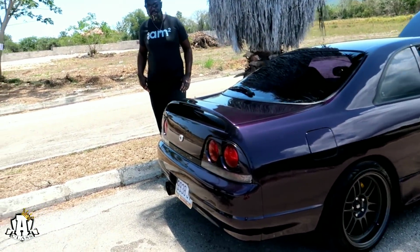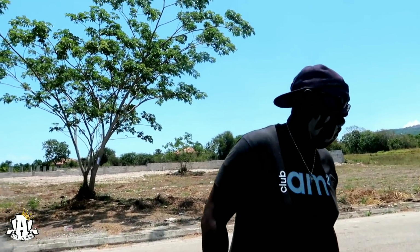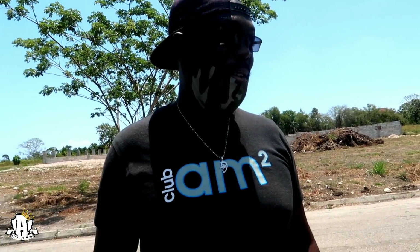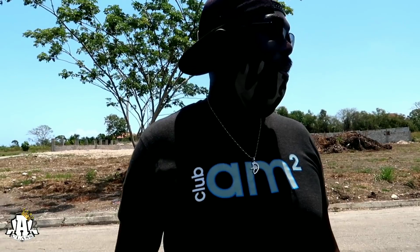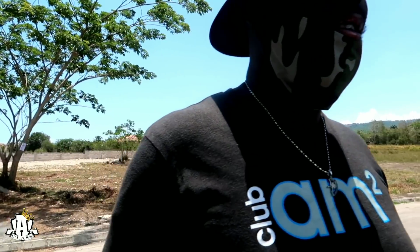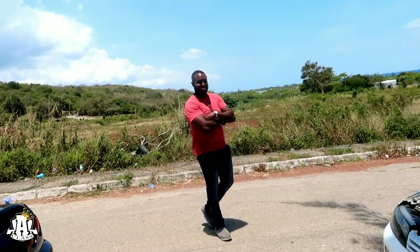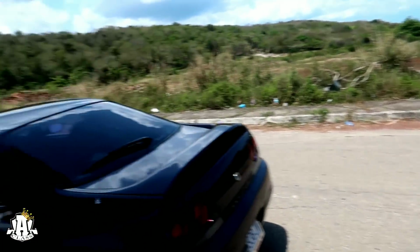Alright, so Bevin, any plans for this one when it comes down to future mods? Next in line is to get the interior done over. Probably some more bolt-ons, change the turbo, external wastegate. Maybe I'll stand alone in the future, see if I can give Mr. Smith a run for his money. So Smith, you the top dog, I see.